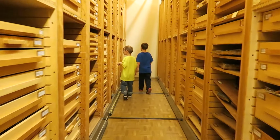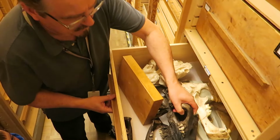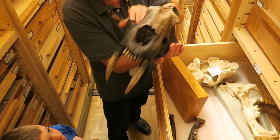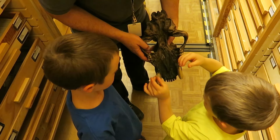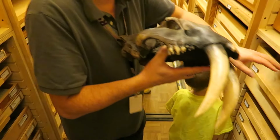Drawers are all different sizes. So, here is the saber cat. So you've just touched the tooth of one of these. You can see the long, goofy long canines. Big fangs. And big fangs. So when he does you a favor, you can say fangs a lot.